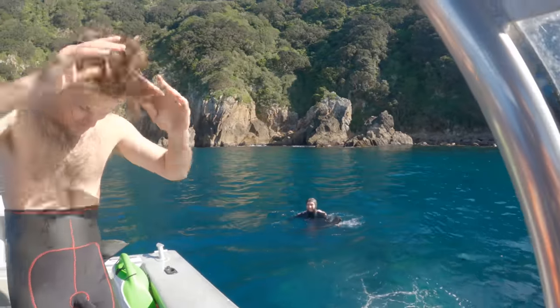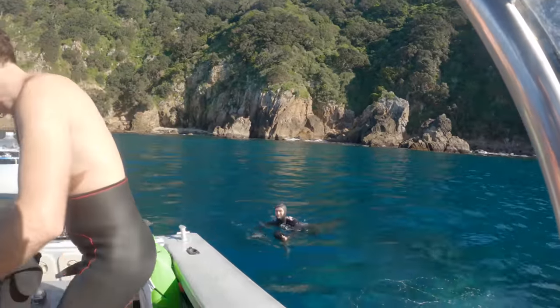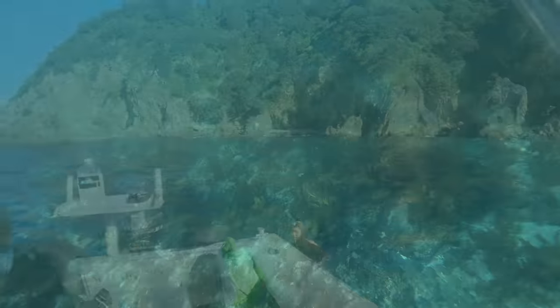Keep your gloves inside your foot pockets so they don't sink when they fall over the side. Somebody kicks them off the line. Is that the only reason it didn't sink? I think so, yeah.